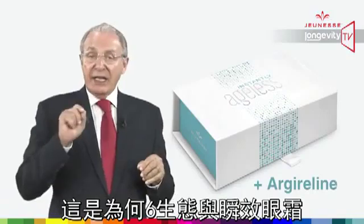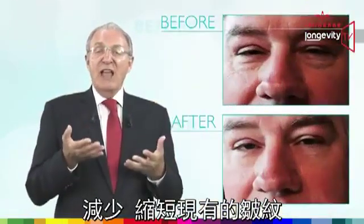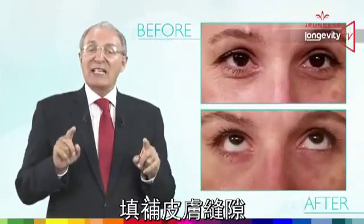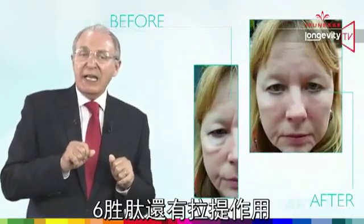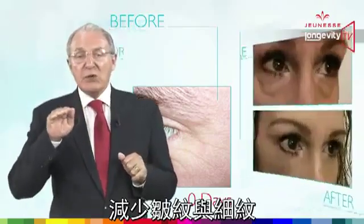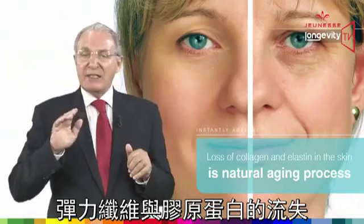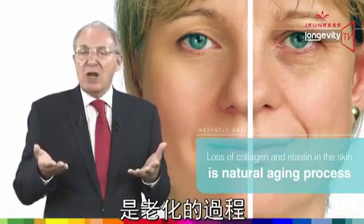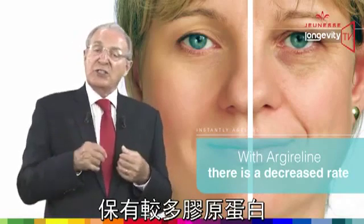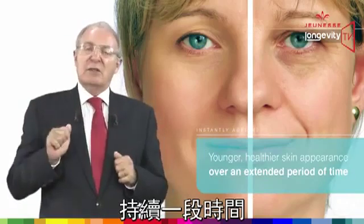This is why Argireline and Instantly Ageless will reduce wrinkle formation, and will minimize the depth, the volume, and the length of existing wrinkles and expression lines, as well as skin roughness. Argireline also works by promoting the creation of elastin and collagen, which often decrease the appearance of fine lines and wrinkles. The increased loss of collagen and elastin in the skin is, however, a natural aging process. But with Argireline, there is a decreased rate at which skin collagen is lost. This leads to a younger, healthier skin appearance over an extended period of time.